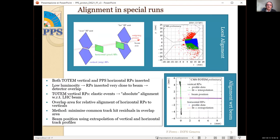The first thing that we do is local alignment. So typically we use some alignment runs at the very beginning of the operations. We call them alignment runs, special runs. And to align the detectors with respect to themselves, we use the fact that there is overlap between the vertical and the horizontal detectors. And so you can easily align them locally.